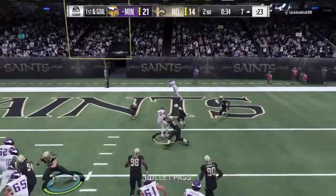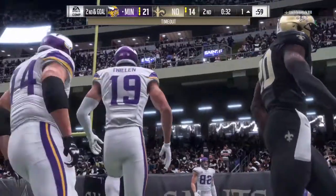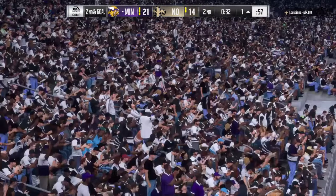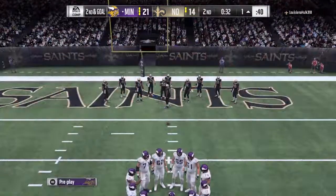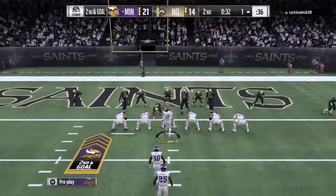Throwing now is Keenum. The quick slant caught. And he'll be brought down right on the edge of the goal line at about the 1-yard line. And now the Saints are going to take a timeout on defense. It's just their first, so they'll have 2 remaining here before we get to halftime.